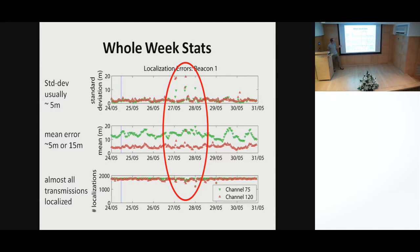There were at least some periods in which there was high interference that was probably also not Gaussian, some strong transmitters, so you can see that the errors are larger, the mean error is larger, and we also got fewer localizations during those times.